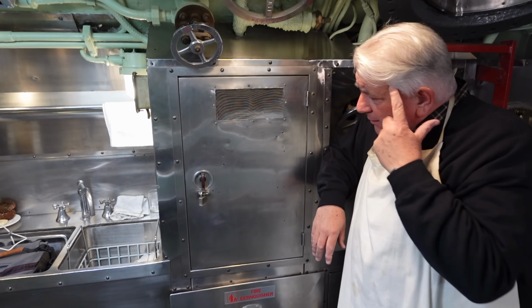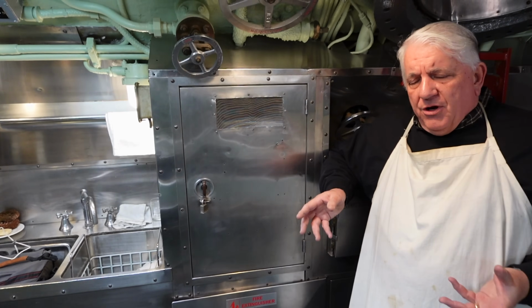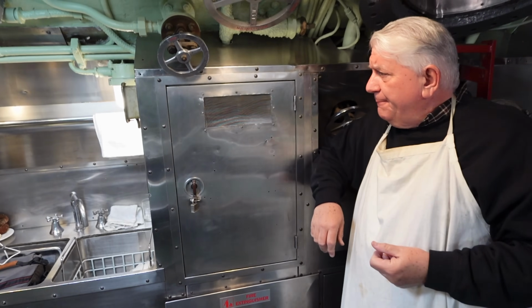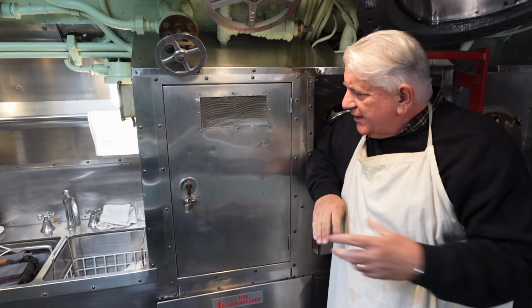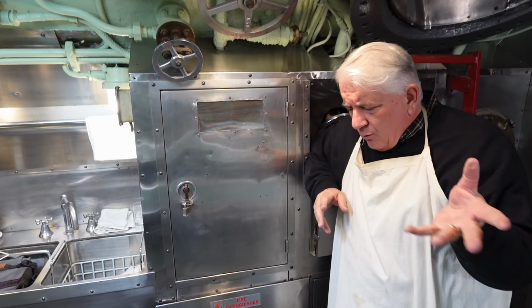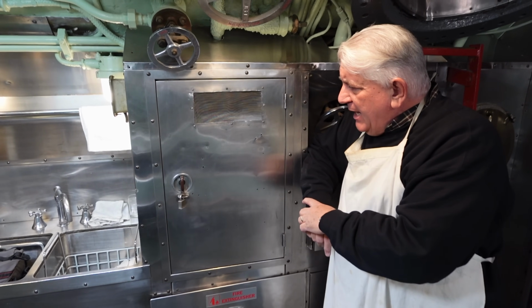And by the way, so long after George and the rest of the World War II guys go back to their civilian lives, Cod is put into mothballs. Then in 51, it's brought out of mothballs again and put back into service. And this remains the auxiliary bread locker. We've had conversations with our Cold War crew, and they mentioned that, yep, this served as their auxiliary bread locker.